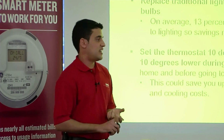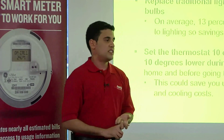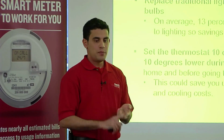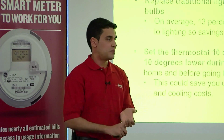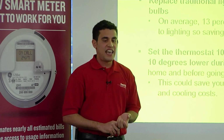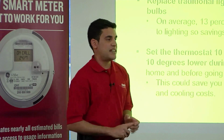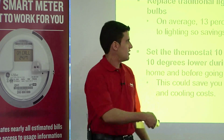ComEd actually provides instant rebates on CFLs and LEDs. We're partnered up with several retailers like Walmart, Home Depot, Menards, Ace Hardware, Sam's Club, and more to provide instant discounts on CFLs and LED bulbs. Don't pay full price again. Just look for the ComEd lower price logo on store shelves.